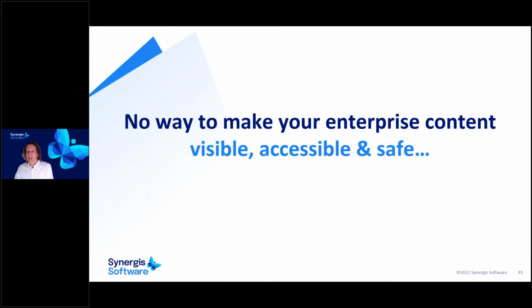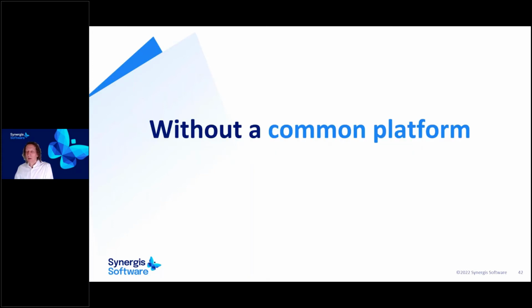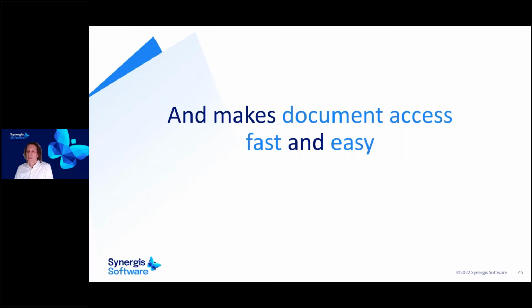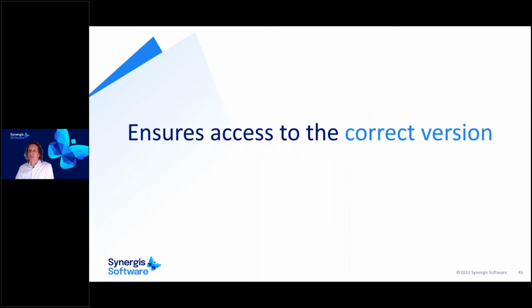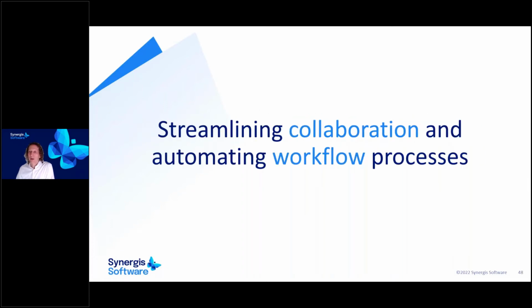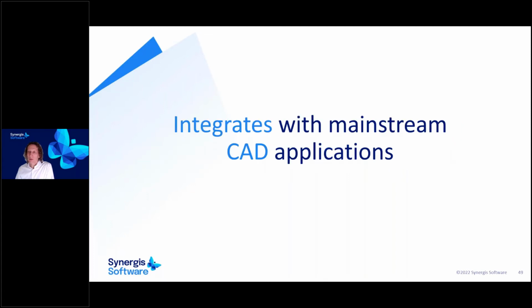No way to make your enterprise content secure and appropriately accessible without a common platform that ensures a single version of the truth and provides a unified view of enterprise content regardless of where the user is and regardless of where the content is. That makes document access fast and easy and ensures access to the correct version every time, eliminating duplicate files and accidental overwrites, making collaboration easy and effective while automating workflows and notifications, integrating with your mainstream CAD tools, keeping those file relationships intact as files get checked in and out, routed through workflows, renamed, and so forth.